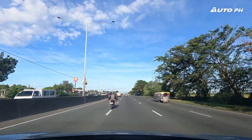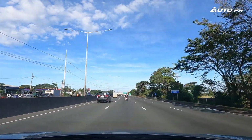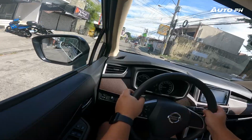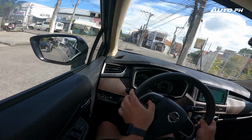But still, given that most 7-seater MPVs have this kind of engines with similar outputs, it still matches the competition. Of course, a little bit more power and a little bit more torque, similar to what we'd get in the Honda BR-V, would be very much appreciated. When overtaking, that is when you will find the need for more power, that's for sure.